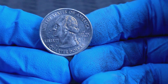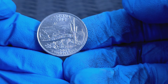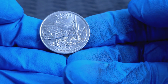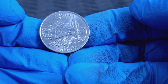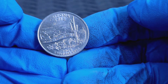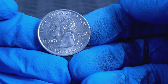One well-known error associated with the Arizona quarter is the extra cactus leaf error. In this variety, extra lines appear near the base of the cactus that were not part of the original design. These lines look like an additional leaf or shadow and result from a die chip or damage during the minting process. While some versions of this error are minor and might sell for a few dollars, others are more pronounced and can be worth hundreds or thousands of dollars, depending on how dramatic and clear the error appears.